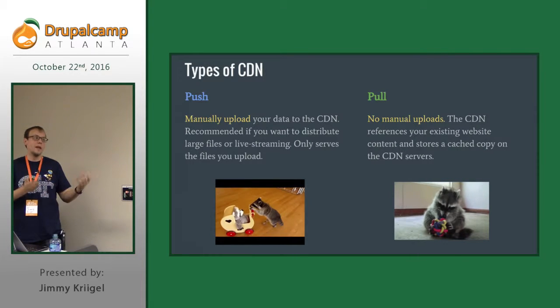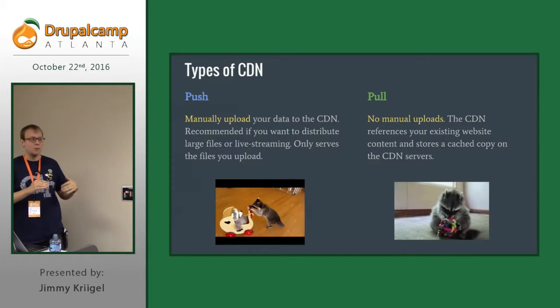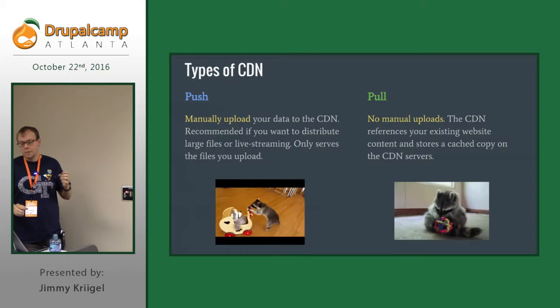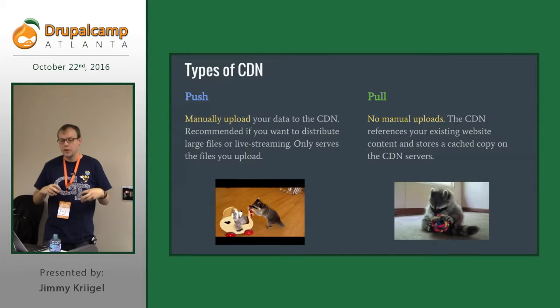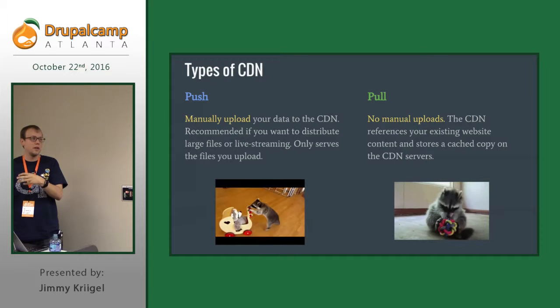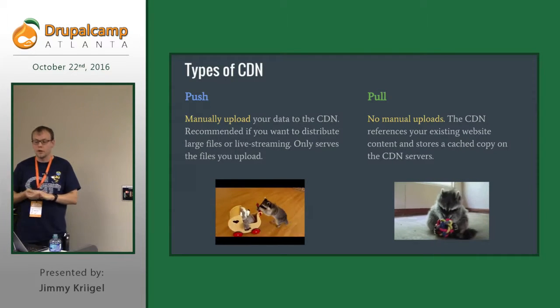But that's also a pro and a con. So, you know, whatever you put on there will be served, but whatever you don't won't be. So the other side of that is this pull, where you use the Drupal CDN module, and it will crawl your website, take your content that you want, copy it over to the CDN, make a cached version of it, and it will serve it to your users based on where they're from.